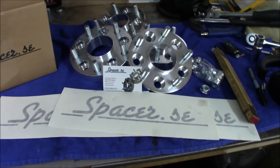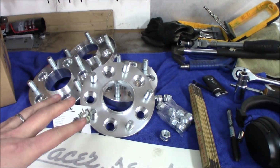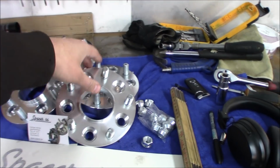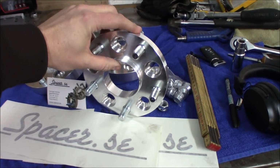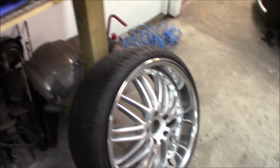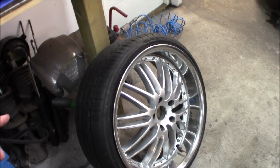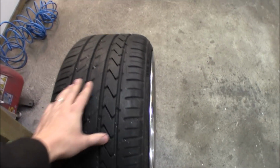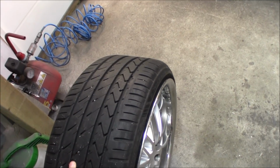So I got my package from spacer.se that always delivers quality goods. If you want to convert from one bolt pattern to another, 16 millimeter is the smallest you can go. So this is a 16 millimeter that converts it to 5x120, so it fits. And these rims are 9.5 inch wide, 22 inch big, of course. The tires are 255/30 22s, and the rim has an offset of 45, so it's quite a high offset.